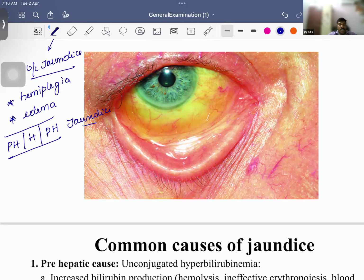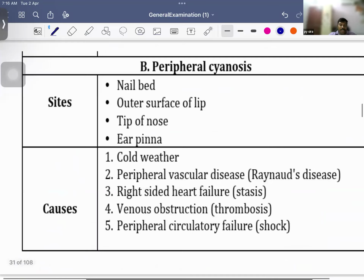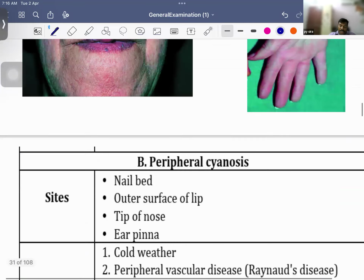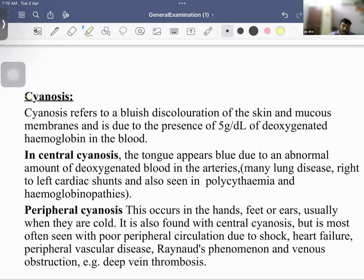Next we are going to see cyanosis. What is cyanosis? We saw white discolorization, then yellow discolorization, and third is blue discolorization. Blue discolorization is called cyanosis. Cyanosis refers to discolorization of skin and mucous membrane, and it is because of the presence of deoxygenated hemoglobin.